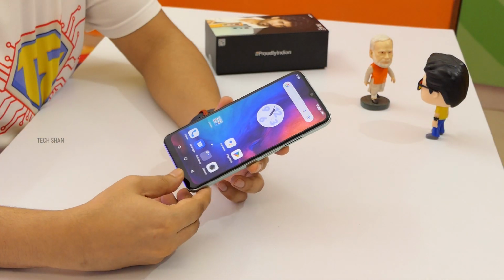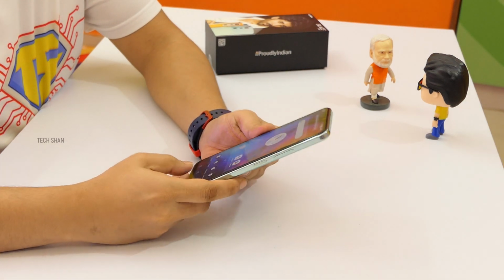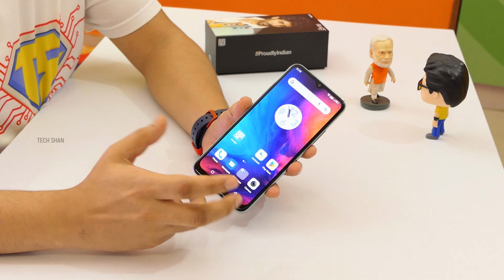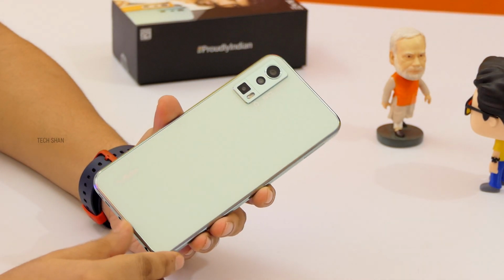The Lava Blaze Pro costs around Rs 9,999, and in a market flooded with options with Chinese brands, looking out for a budget made in India phone definitely points you to this device. If Lava could work on the processor department alone a bit more, then it'll be awesome.